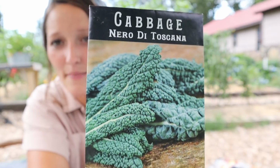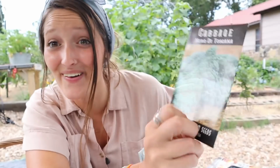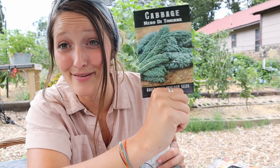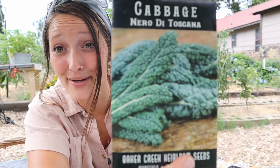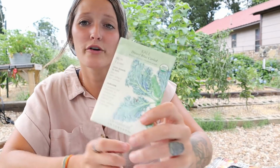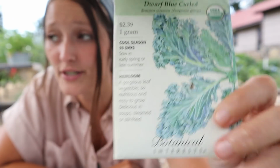Here's the fancy name. It's also known as Dino Kale. And I love this. I plan on putting a lot of this in my garden and in the tunnel, and I definitely would encourage you guys to put it on your list too. And here's a dwarf blue kale. This is from Botanical Interest.